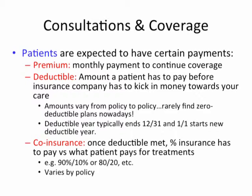This means that if you have, let's say, a $1,000 deductible, you can expect to pay the first $1,000 of your care out of pocket before the insurance company kicks in more of their money. It's really important to know that deductible years typically end on December 31st, and a new year, with a new full deductible to meet, starts on January 1st. That's why many patients try to get as much done as they can once they have met their deductible. It's also why most doctors' offices are busiest during December.